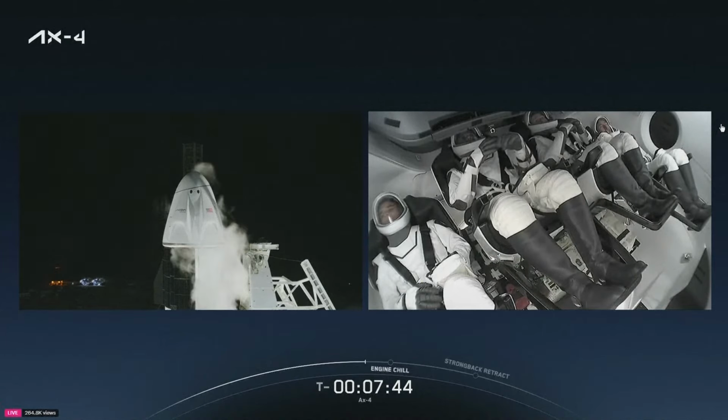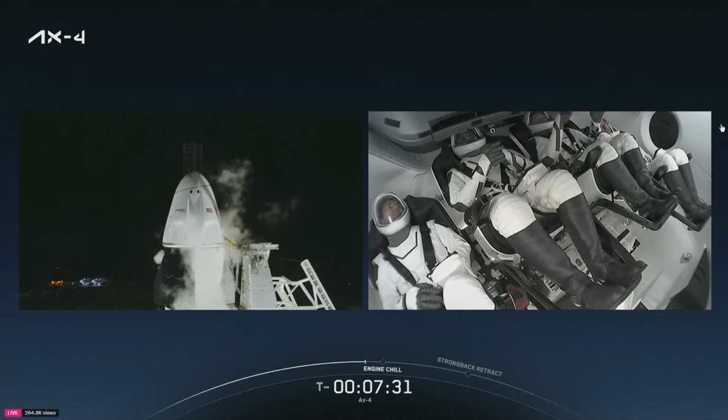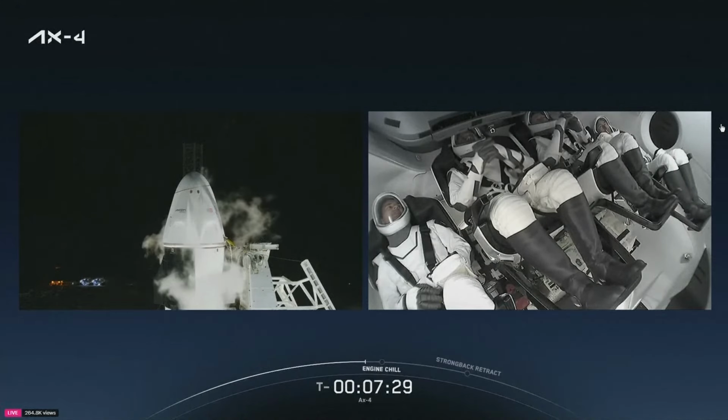Also interesting to note, just several minutes ago, as we talked about early in the webcast, the International Space Station flew over Kennedy Space Center. And so that means the orbit planes are lined up. We're ready to go in just 7.5 minutes from now.